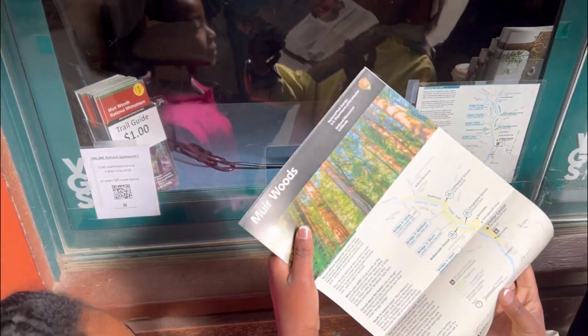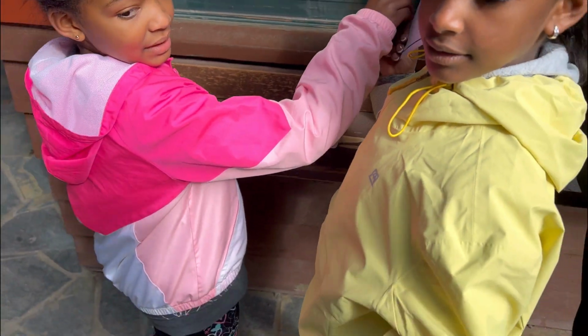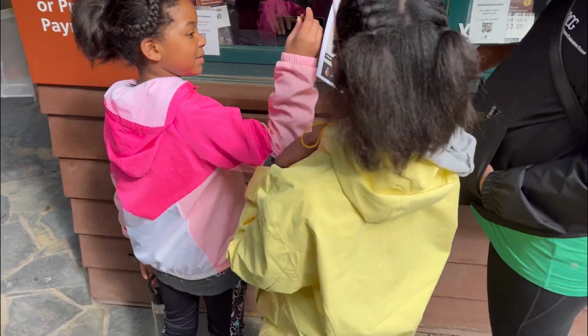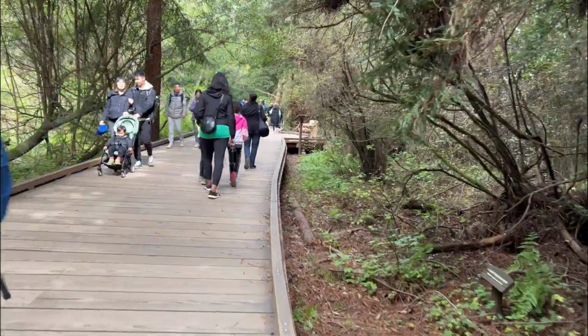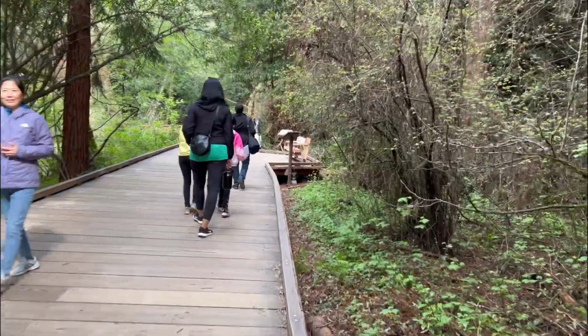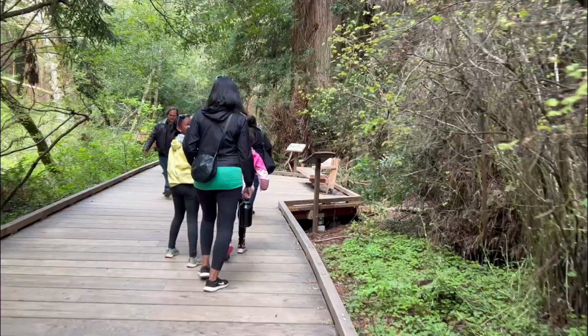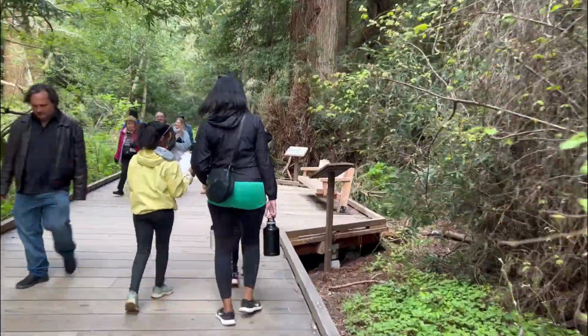So here at the check-in desk, you can actually get sworn in as a junior ranger. Perfect, thank you. So we are just entering Muir Woods National Park.